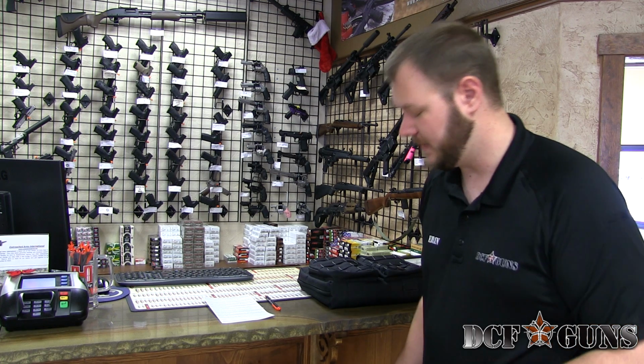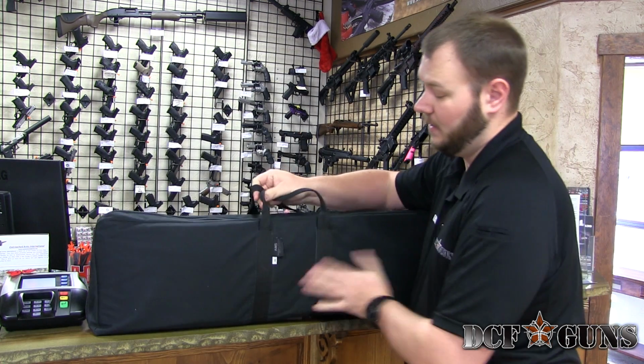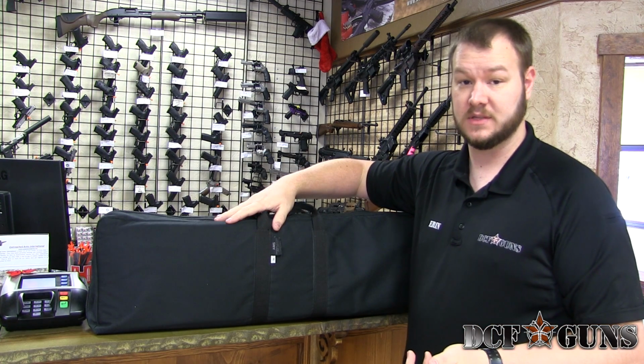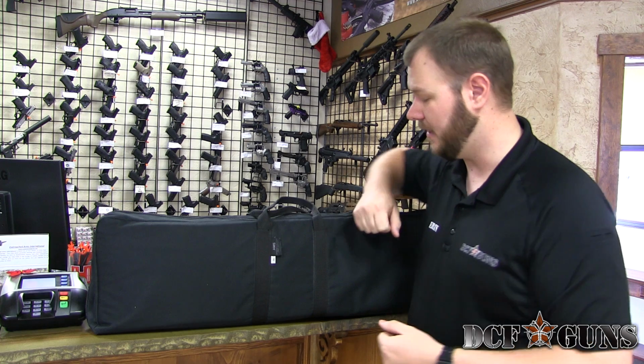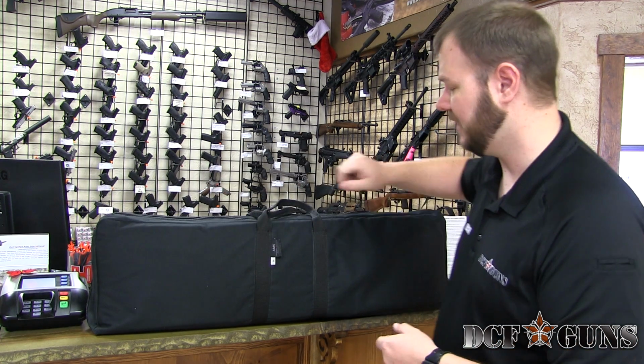One of the best things you want to make sure you get is a good case for your rifle. Reason being, we want to make sure that we protect, especially if you go with an expensive optic, any of the equipment that we install on the rifle itself. So we want to go with some kind of a good padded case to keep everything safe.